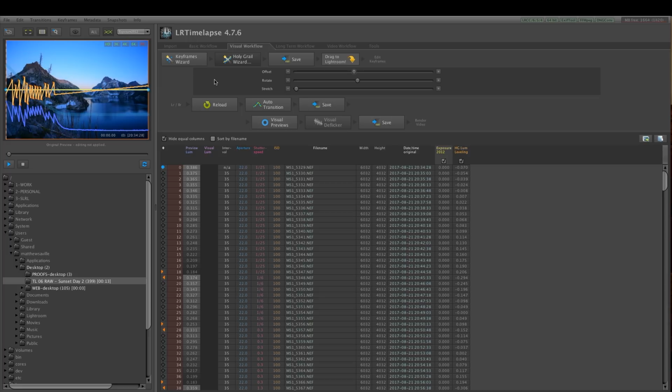And once this tool is done identifying and correcting the abrupt transitions, you can do a few more modifications, such as brightening or darkening the whole time-lapse, or other tweaks that allow the time-lapse to, for example in our case, start off brighter and end up darker.